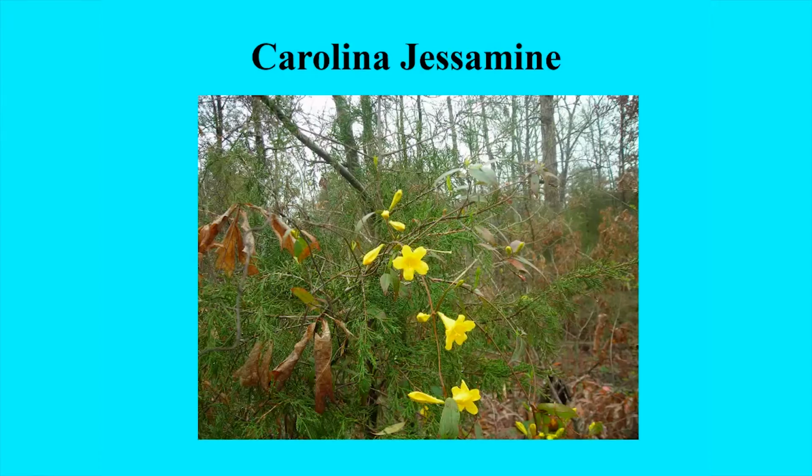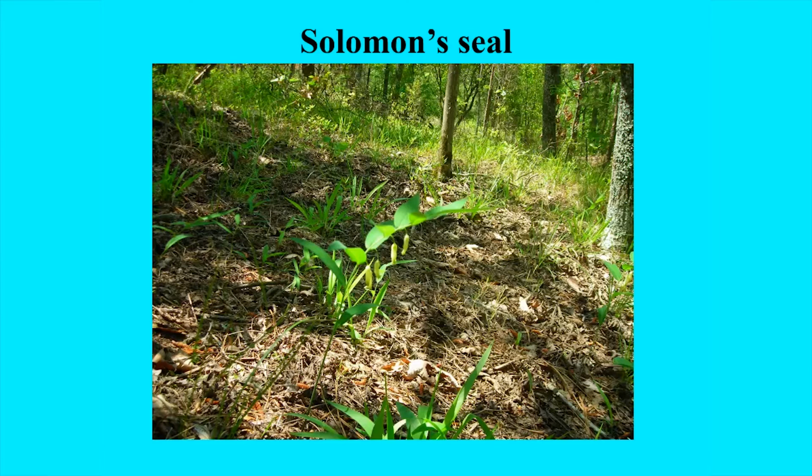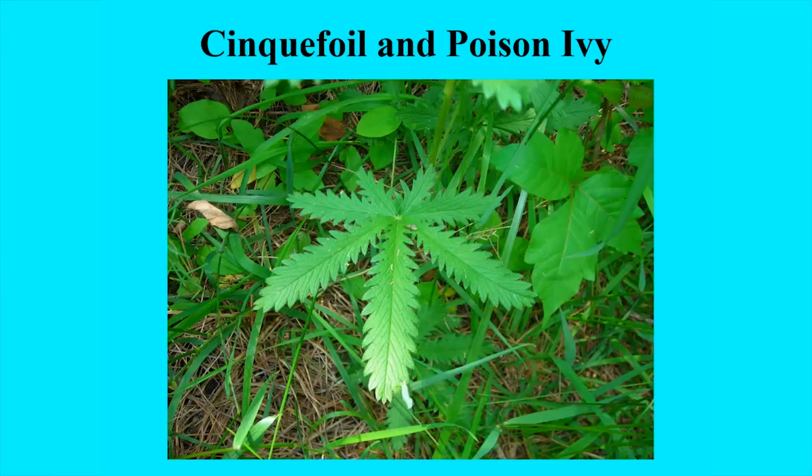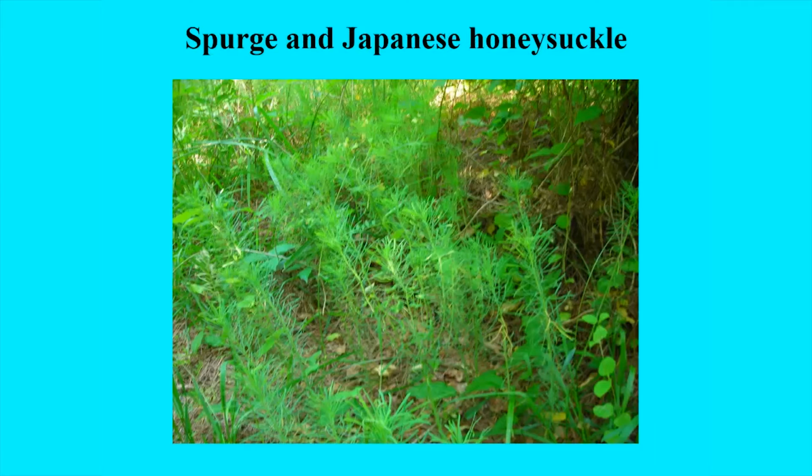Carolina jasmine and crossvine flourish. Solomon's seal, I'm surprised to find it there. And lots of oxalis and viburnum. Prairie cinquefoil, that's a surprise. Poison ivy's not a surprise. And spurge that's gone wild, probably from some old residence.